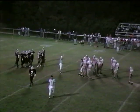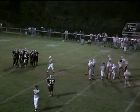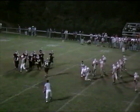Saw him before the game, putting a shoulder harness on. He's one of those kids that when he gets hurt, he still stays in there and tries to play, and really has had a pretty good career here at Corbin.